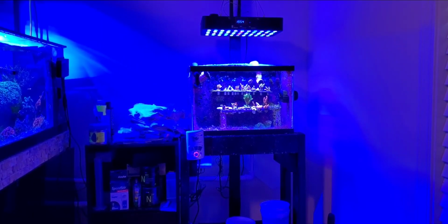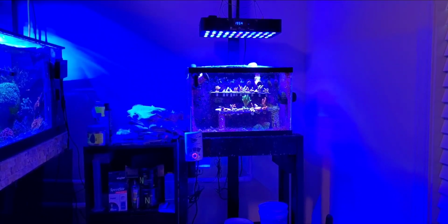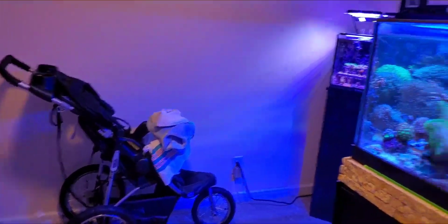I know anthias are terrible in quarantine, but you know, I'm gonna start it off right, have all the fish in here that are separate from my fish. That way I'm definitely not gonna get any ich in my fish when they're in the 75 gallon over here.